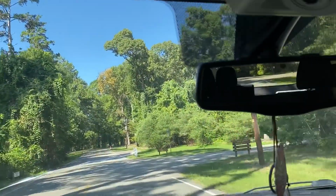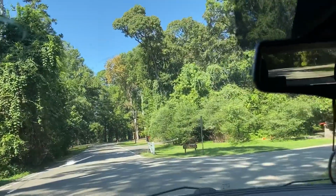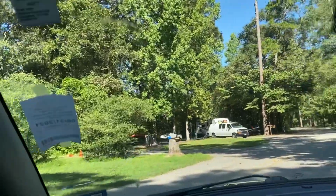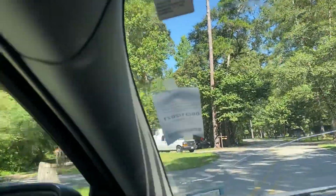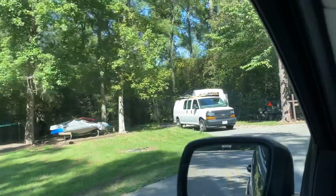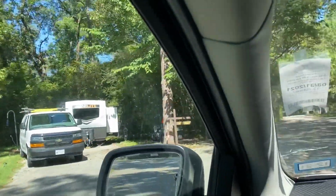Okay, this is Prairie Branch Sites 122 through 157. So this first spot here with a van is one of these park hosts that I told you about. Yep, their firewood is under that tarp.